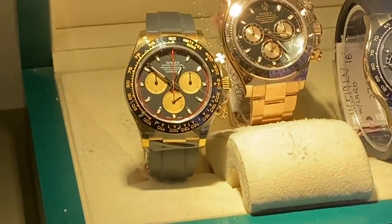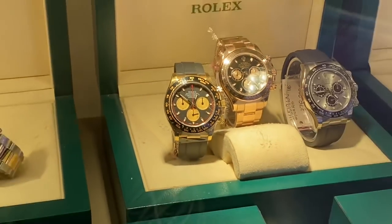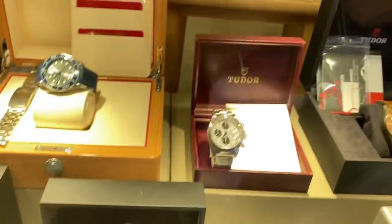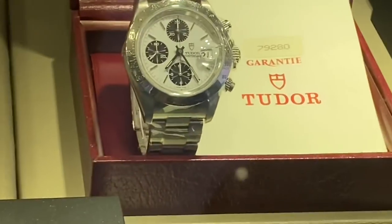Also the new models. I like this Daytona the most, I think, on the Oysterflex. Very cool. Very cool look. Well, there you go, Tudor Tiger with the Panda.